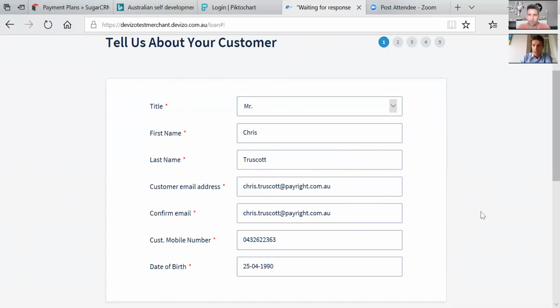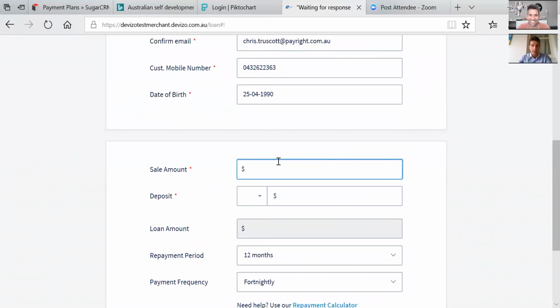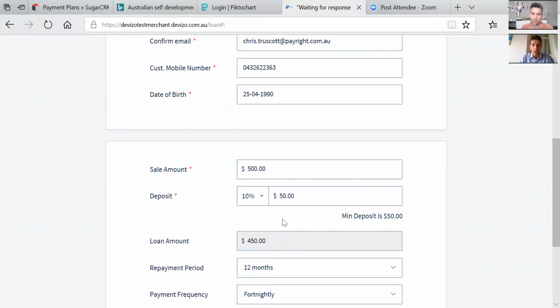That's not my current date of birth, by the way. I don't look that young, but I'm just putting in some dummy data again. So that is my name though. Basically, once you put in the customer's date of birth, in goes the sale amount. I'm just using a set of data that I know is going to get this particular test scenario approved.